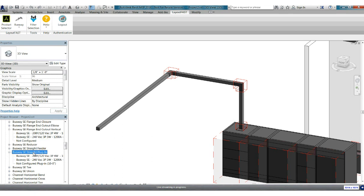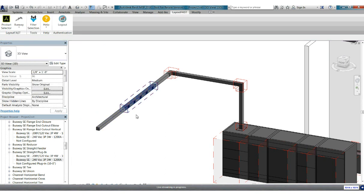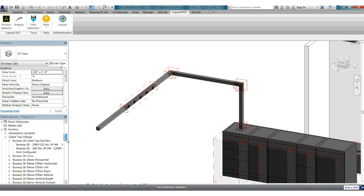If you need to throw in a plug, you can actually come in here and throw in a plug, and that shows you where you want to plug in devices. So, as you can see here, it gives you all the basics.